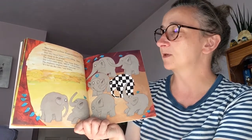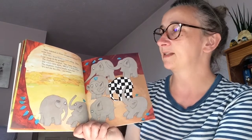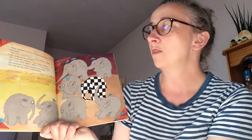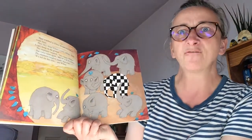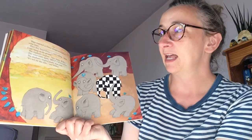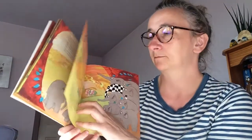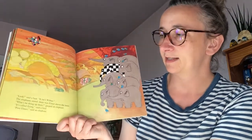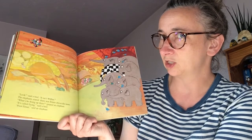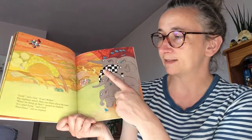Then they heard Elmer's voice calling, "Help! I can't keep on the ground." The elephants laughed. "Very funny, Wilbur." The voice came again. "Help! I'm flying!" The elephants laughed louder than ever. "It's not me this time," said Wilbur. "Look," said a bird. "It isn't Wilbur." The elephants stared. There was Elmer above the trees.